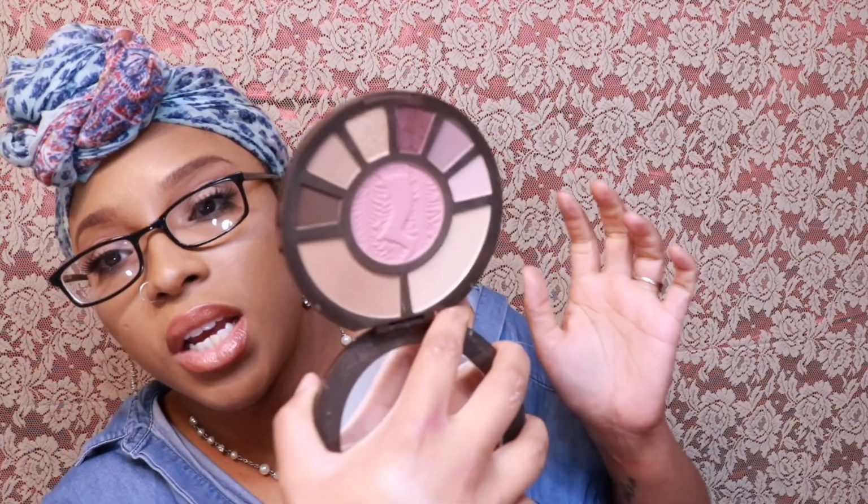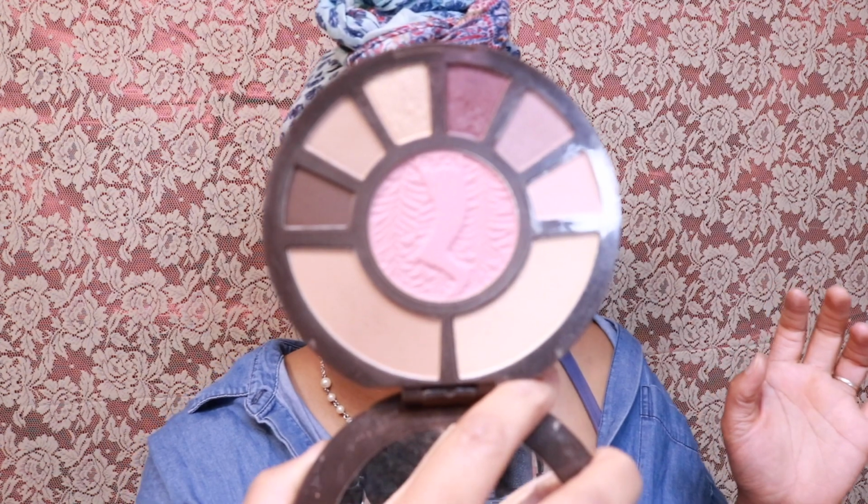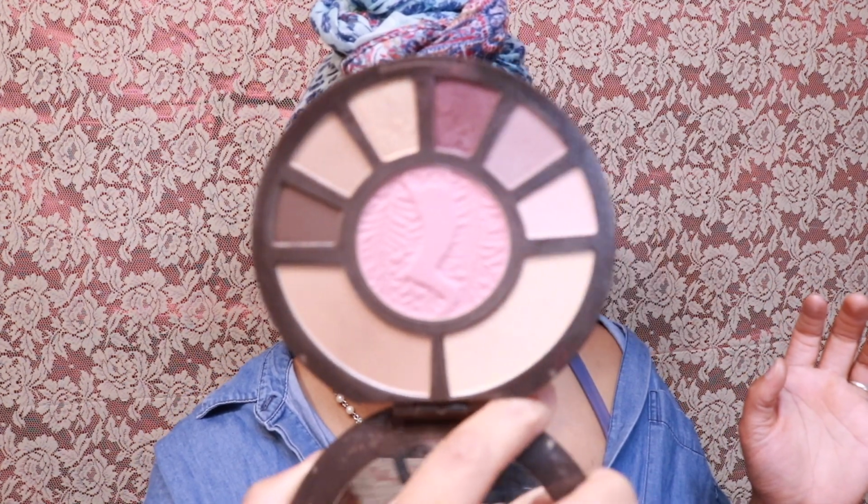So blush, I love blush. There's no getting rid of blush for me. And of course we have these shades here. This is a purple shimmer, gold shimmer, a deep matte brown, a good transition color here. This is more of a satin finish, and that is also a matte shade here. So I'm just gonna bring this up close just so y'all can see. And it's not a bad palette.